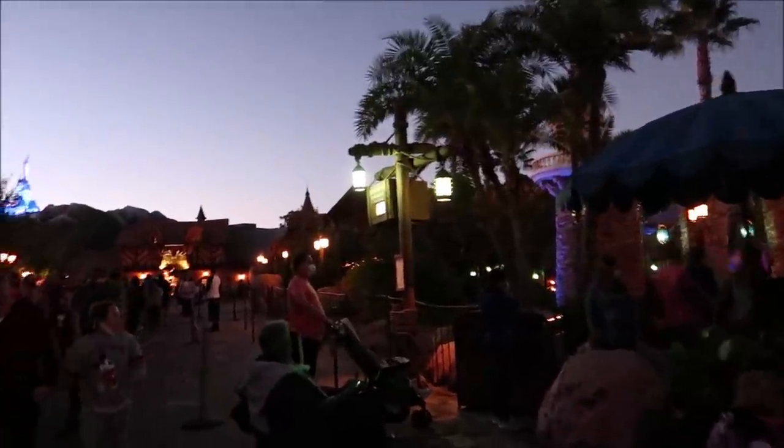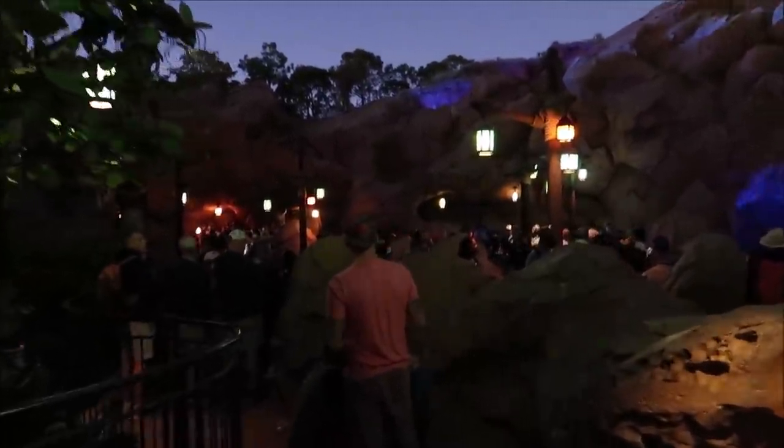We're gonna actually go in the standby wait time and see how quick it actually goes through. It just seems like maybe everybody's coming right at the same exact moment, and it might look just backed up, but maybe it actually goes pretty quick, but we'll find out. I mean, we'll find out for the standby. I'm not gonna find out for Lightning Lane because I'm not gonna buy it, but I don't know. Like, I don't know if it's really worth it today. I stand corrected. It's worth it today.